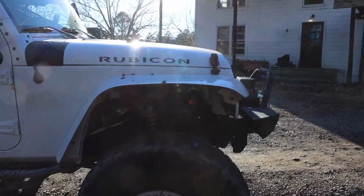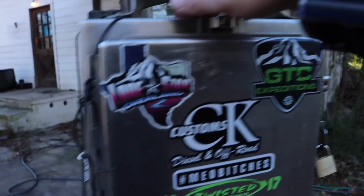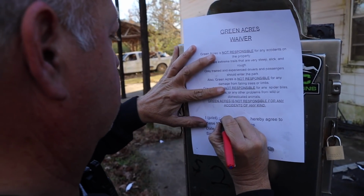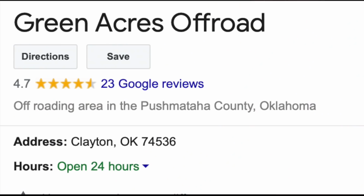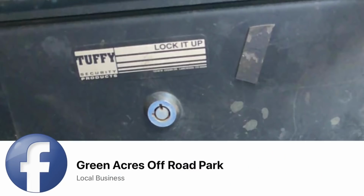Checking into this park was a little unique. It's 100% self-service. There's nobody there to help you check in. You're gonna find a box where you can put $20 in, strictly on the honor system, and they also have a release of liability that you need to sign. There is no website for this place. It's just Green Acres Off-Road Park in Clayton, Oklahoma. You can find them on Facebook. There are some updates there.